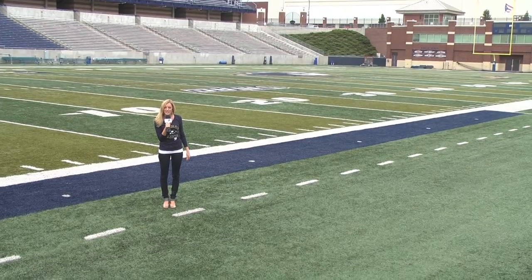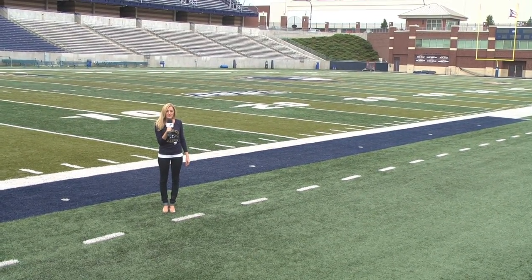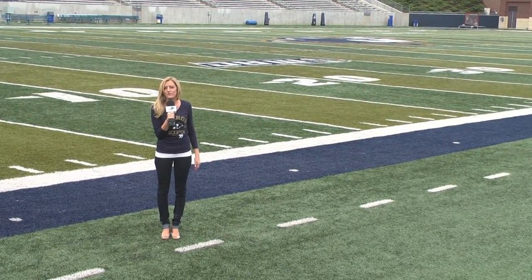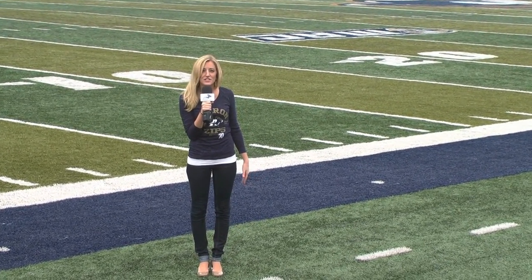6 home games this year at InfoCision Stadium, Summa Field. The first one is Saturday, September 7th at 6 p.m. as the Zips take on James Madison. For a full schedule of all Zips athletic events, visit GoZips.com.